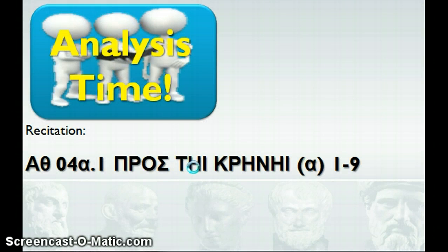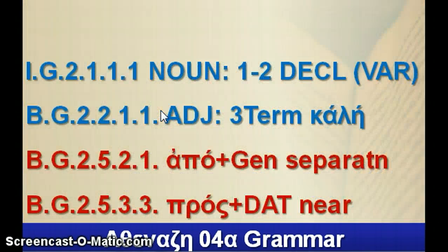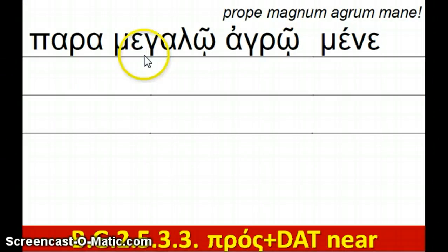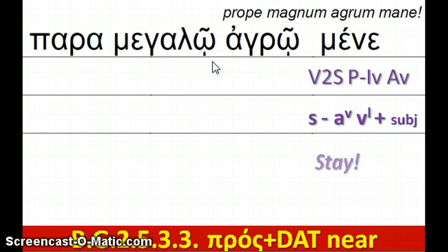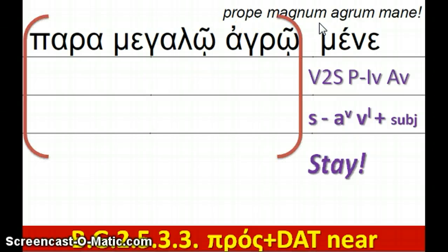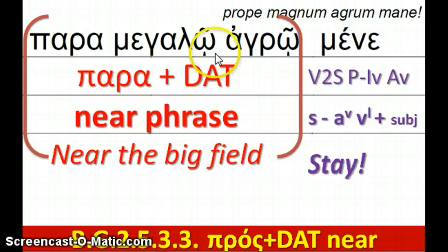Time is a precious thing. Never waste it. Now for some more fun with prepositional phrases. Here we have para plus the dative. Well, let's look at your verb first. It's imperative. Stay. Para is the same as prope plus the accusative in Latin. Para plus the dative means near phrase, near the big field.